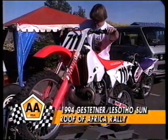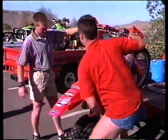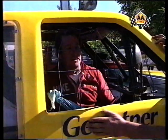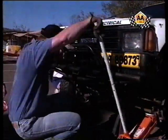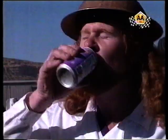The Gestetner Lesotho Sun Roof of Africa Rally is one of the highlights of the Southern African motorsport calendar. Over more than 20 years, the Roof has earned its reputation as one of the world's toughest off-road races, and each year presents a challenge few off-roaders can resist. Each year, both the car and motorcycle categories draw entries from the cream of South African talent, along with competitors from overseas.